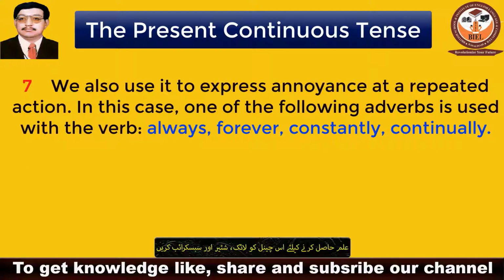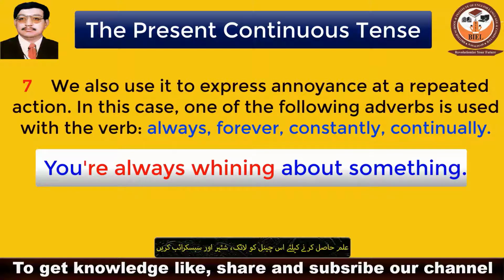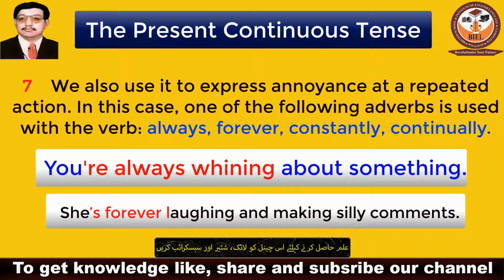We also use it to express annoyance at a repeated action. In this case, one of the following adverbs is used with the verb: always, forever, constantly, continually. You're always whining about something. She's forever laughing and making silly comments.